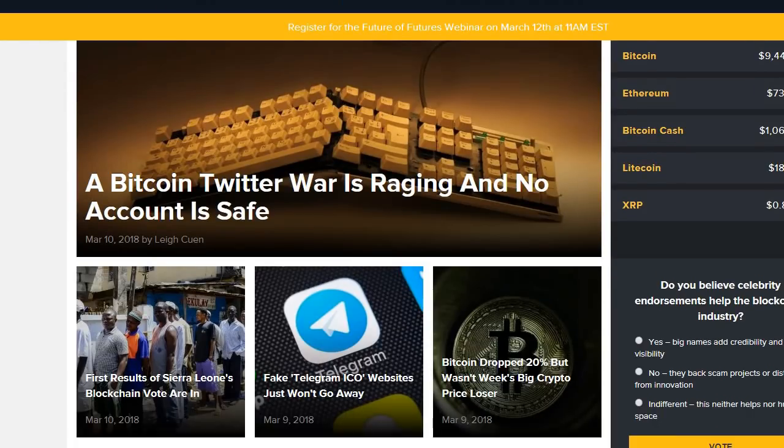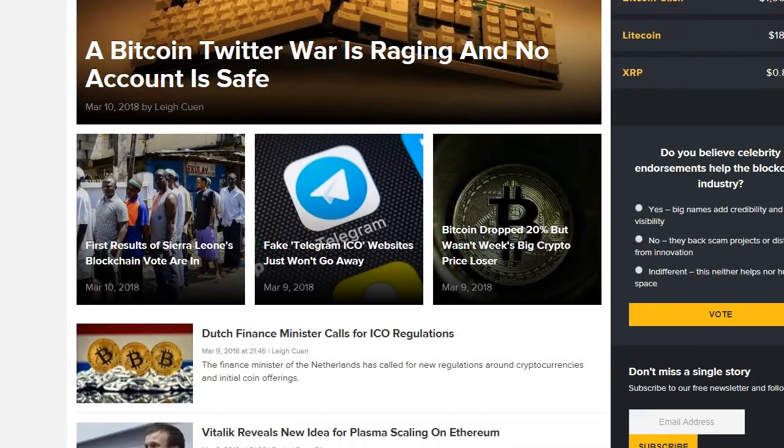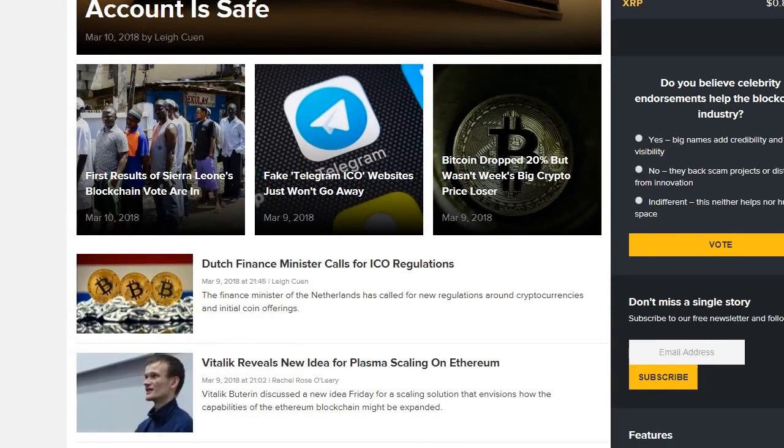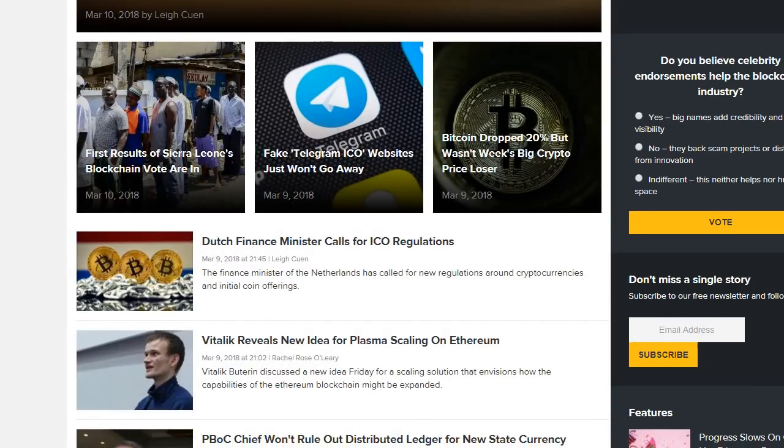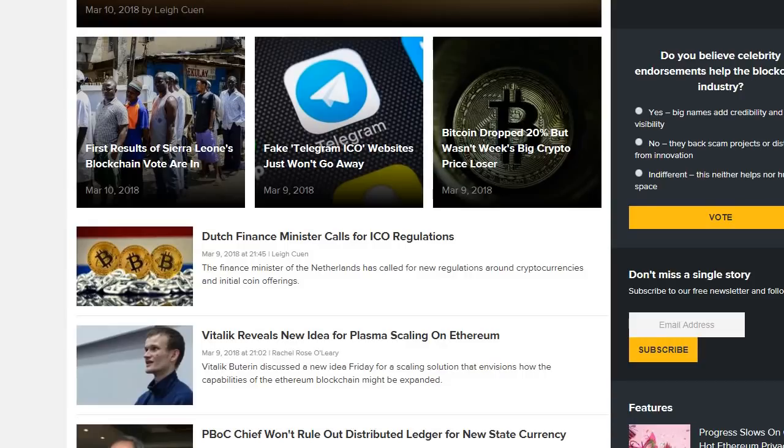Sierra Leone, they are trying to use blockchain for their voting, so obviously those are some good news. Dutch finance minister called for ICO regulations, and those are good things. We do need ICO regulations. Without ICO regulations, investors will get hurt. That's the bottom line, because there are so many Ponzi-like schemes out there. So it's better to have some regulation than not having it at all. Over-regulating is not a good thing, but having some regulation is a good thing.